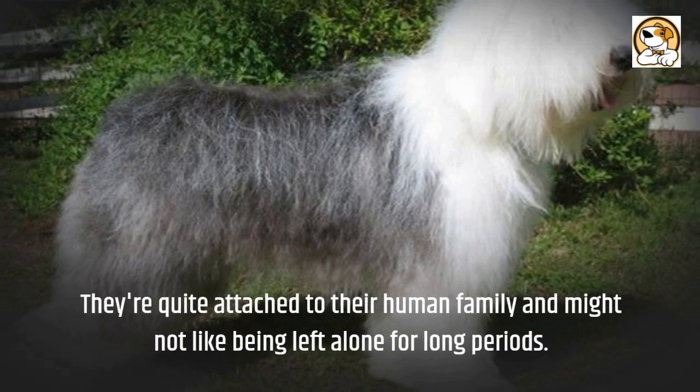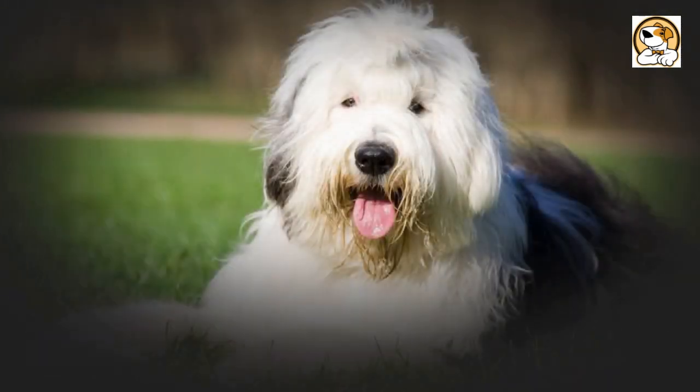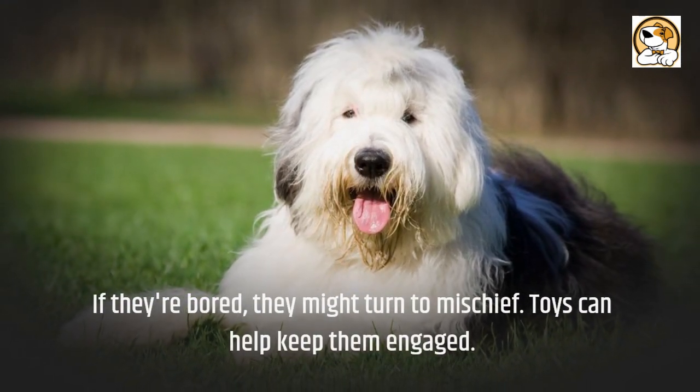They're quite attached to their human family and might not like being left alone for long periods. If they're bored, they might turn to mischief. Toys can help keep them engaged.